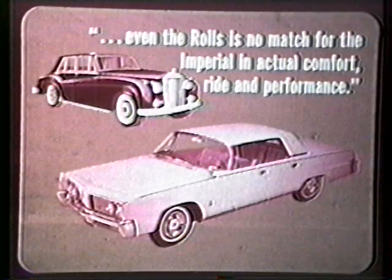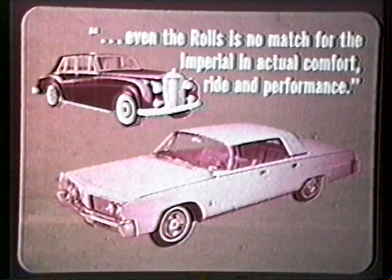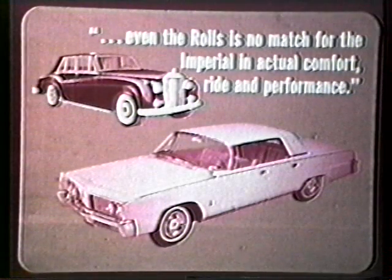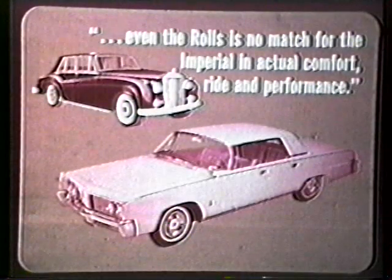That was 1963. For 1964, the Incomparable Imperial offers new styling and a quieter ride to make it the wisest fine car investment.